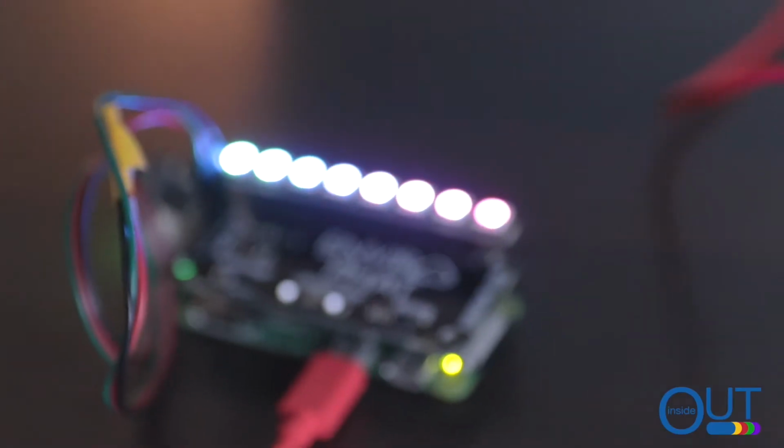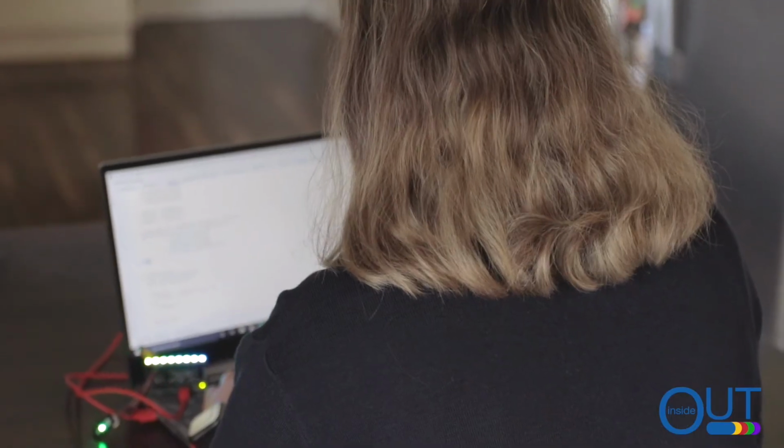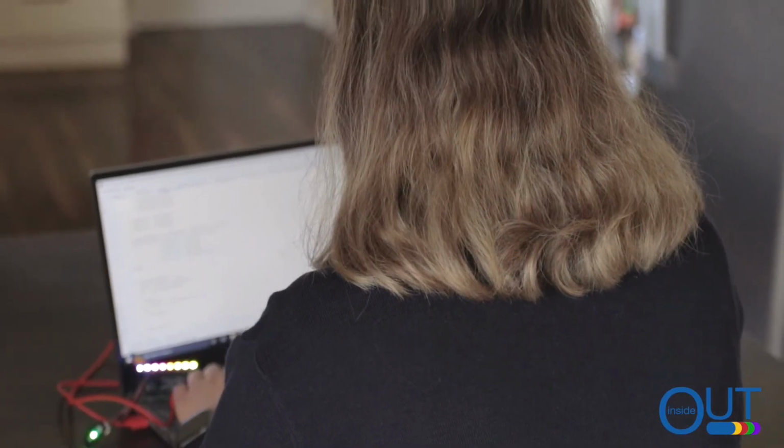My project is called Inside Out, a wearable device that externalises internal emotions. The aim of my project was to create a device that can read and learn the various physiological responses from the autonomic nervous system, such as your heart rate and your skin temperature, and then categorise these into different emotions and display the emotion's colour on the device.